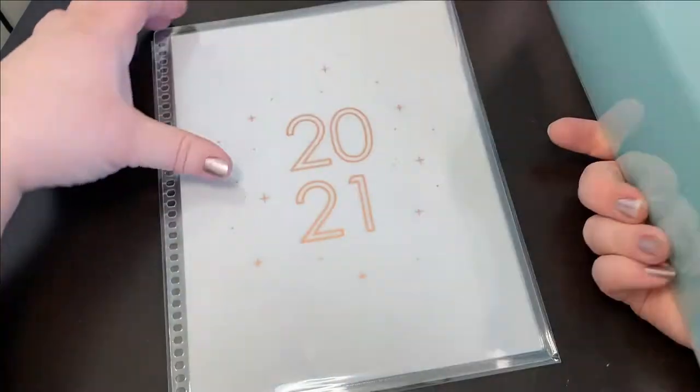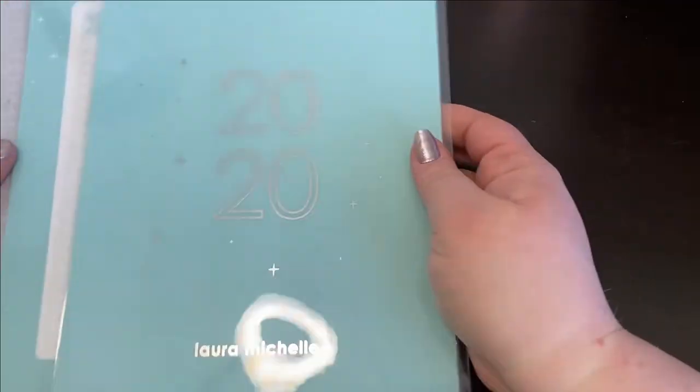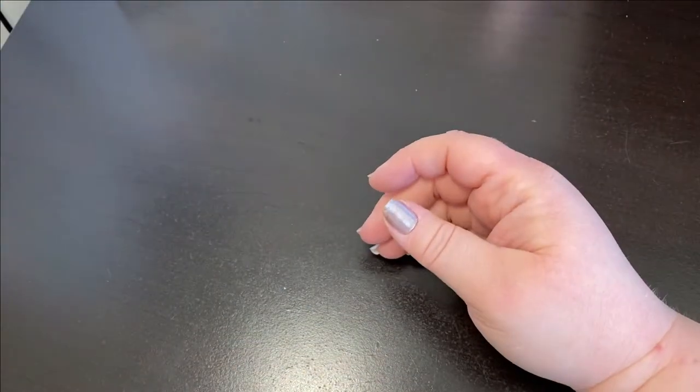So I'm going to put this cover on, and then this will be my cover at the end of my planner for the next year. And I thought that was really nice. So here's the inside, if you care. I don't really care about the insides personally. But yeah, that's my new cover for the end of 2021. It's weird to think about that, but I ordered it now just in case they ever go away. So I didn't want that to happen.